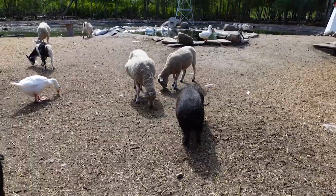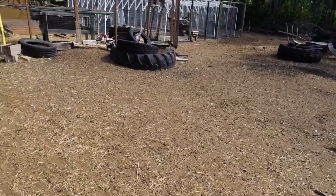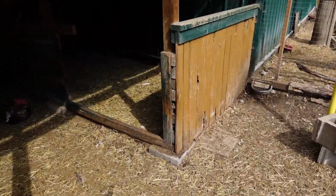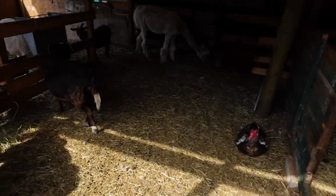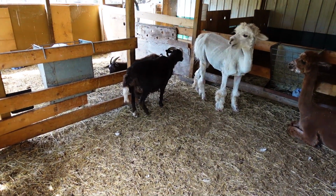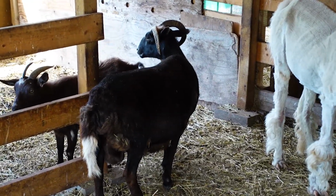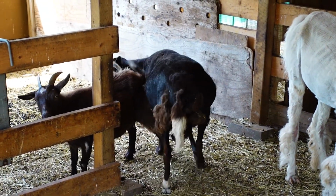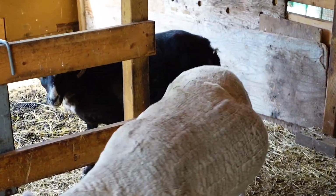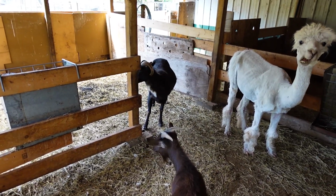So sheep and goats all out here just hanging out. It's supposed to be another warm day. I just wanted to touch base in here with, last week I showed you Bronwyn and how she was molting, shedding. So she is a haired sheep, and you can see that she looks much better than she did last week. She's still got a couple tufts hanging on the back end, but she's looking a little cleaner.